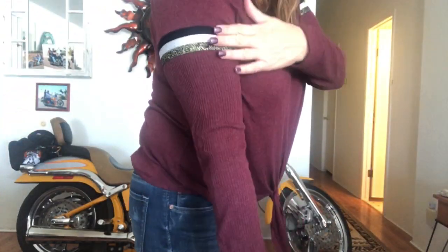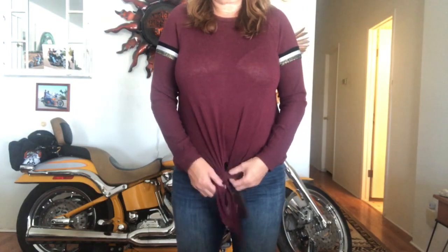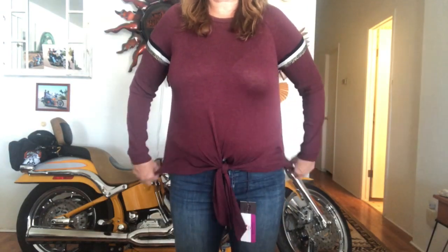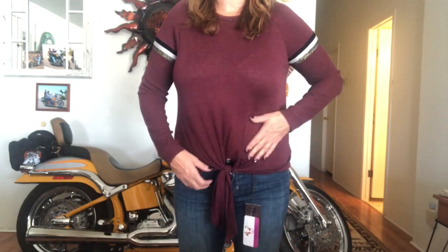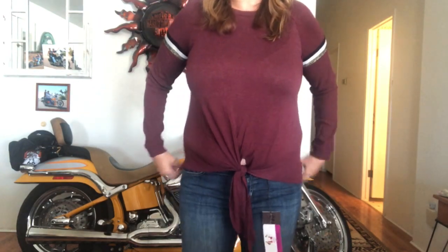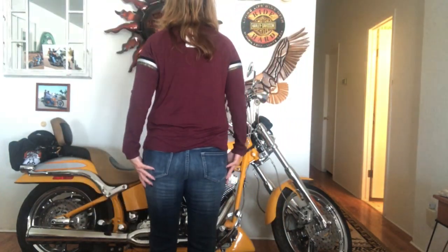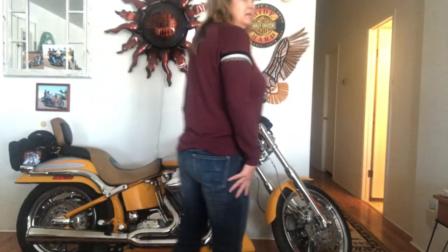I'm gonna lower you a little bit. So these are the cool sleeves. See if I can get closer. And then there's the bow tie, or the tie. Of course, there's my belly because the jeans are kind of pushing it up. And here's the back.